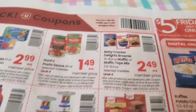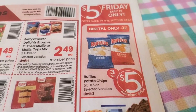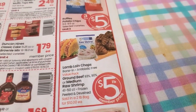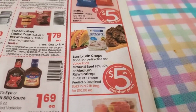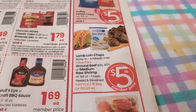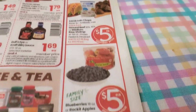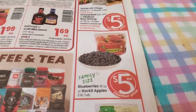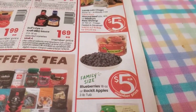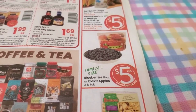Oh, $5 Friday. Let's see what they've got here. Three of the Ruffles for $5. Lamb chop bone-in. It must be five. Yeah, $5 a pound, not each. $5 a pound. Family size blueberries, a rocket. Well, how much is 18 ounces is a family size, and I think that that's still too much.